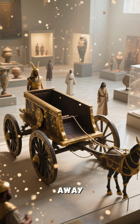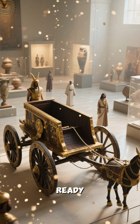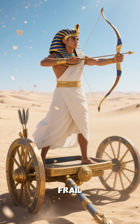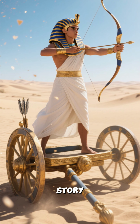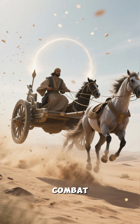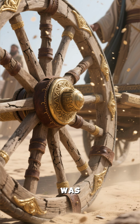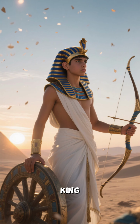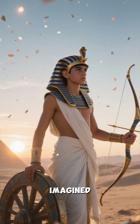Just a few steps away, you'll find another stunning sight, the king's chariots, fully restored and ready for battle. For years, theories suggested Tutankhamun was a frail, weak ruler. But these chariots tell a different story. One of them is a lightweight, agile war chariot, built for speed and combat. The wear and tear on it suggests it wasn't just ceremonial, it was used. This single piece of evidence challenges our entire perception of the boy king, suggesting he may have been a far more active and capable leader than we ever imagined.